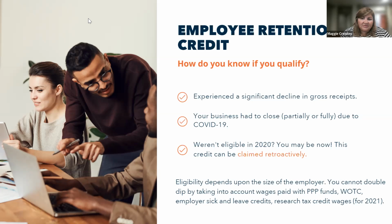So it's not both, it's either or, a decline in gross receipts or closure. And we look at them on a quarterly basis. So in one quarter, you could have had a decline in gross receipts, and then in the next quarter you were up, but your business had to close. So that will put you into qualification. So it's not both, it's either or.